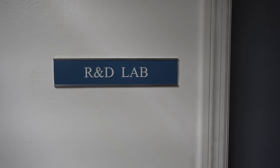So this is the Kel-Tec R&D lab. Obviously, we're not allowed to go in there. I'm dead serious. No cameras allowed in the R&D lab for obvious reasons. Kel-Tec being one of the most innovative companies out there, they've always got new ideas. Let's go somewhere else before I get removed from the premises.